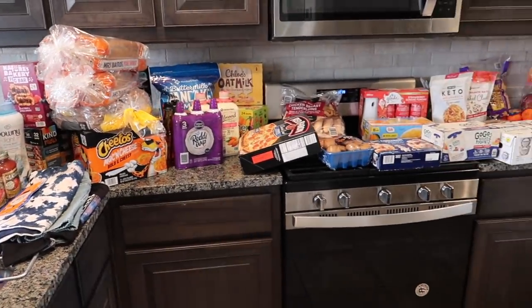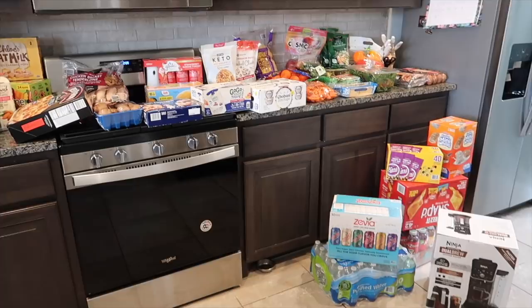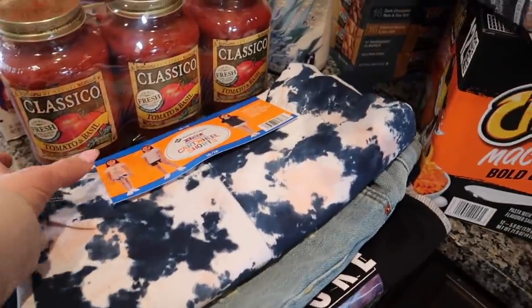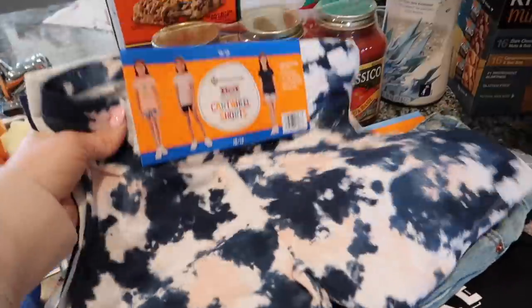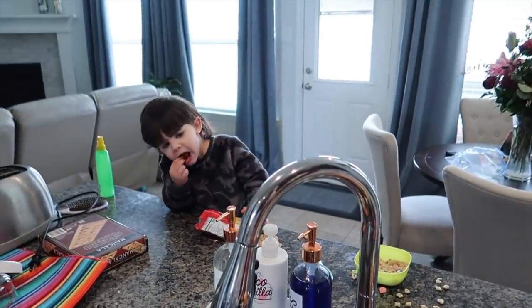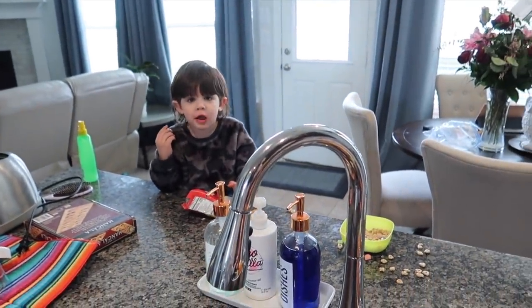Just getting back, brought everything in. Oh my goodness, it was so much. So we're gonna start over here. I ended up picking up these really cute shorts for Adrian. Baby one. Oh yeah. Ethan has already gotten into the snacked Cheez-Its.